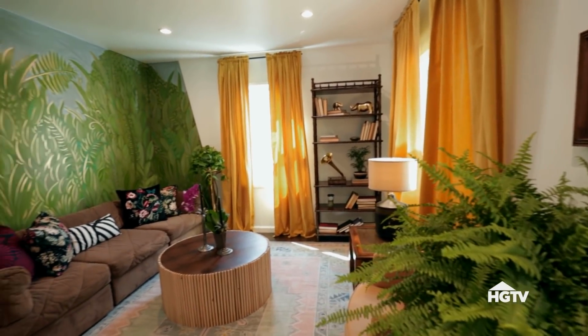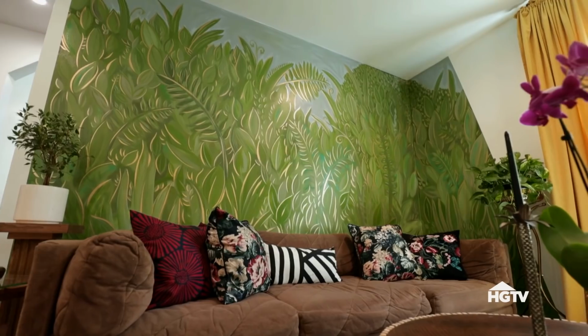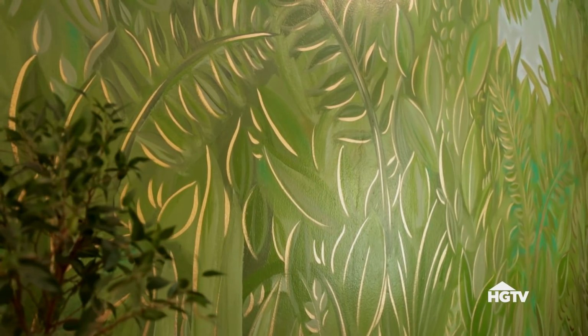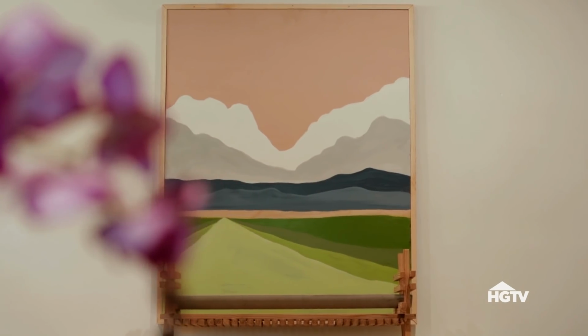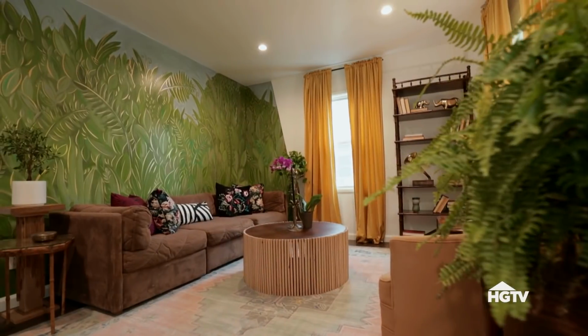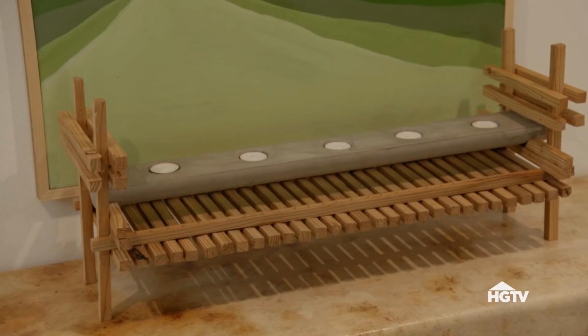Oh, wow. Goodness, that's what I'm talking about. That's a mural. Yeah. That's nice. It's kind of like a cabin slash home inner city type of vibe. I like it.